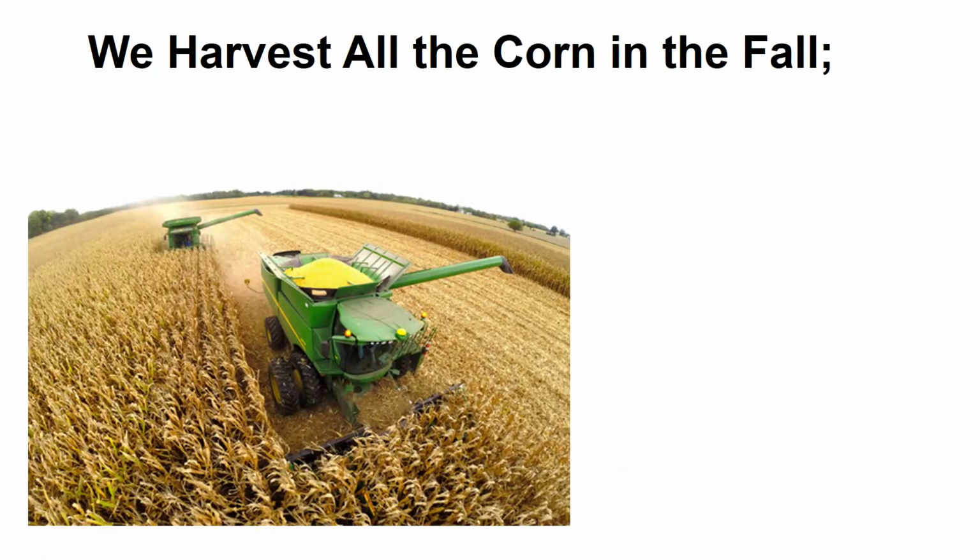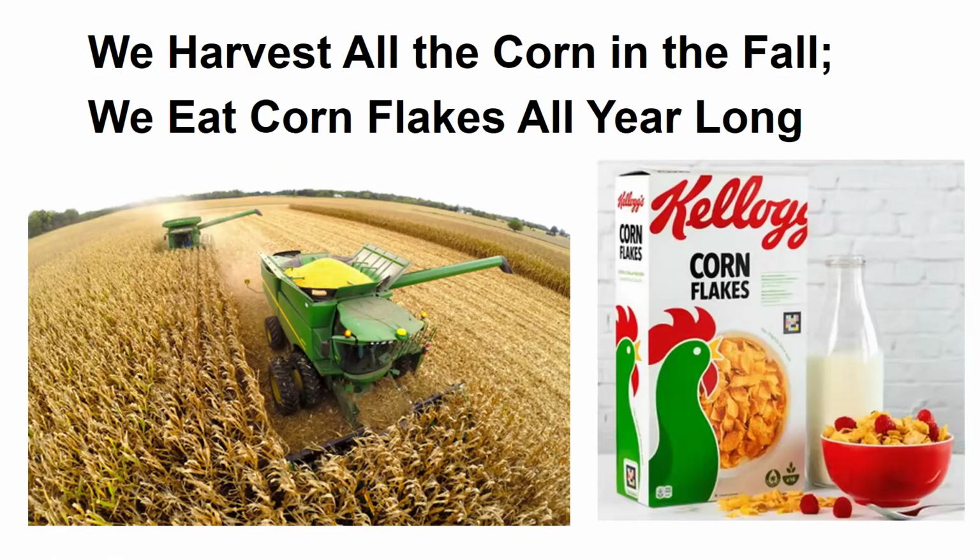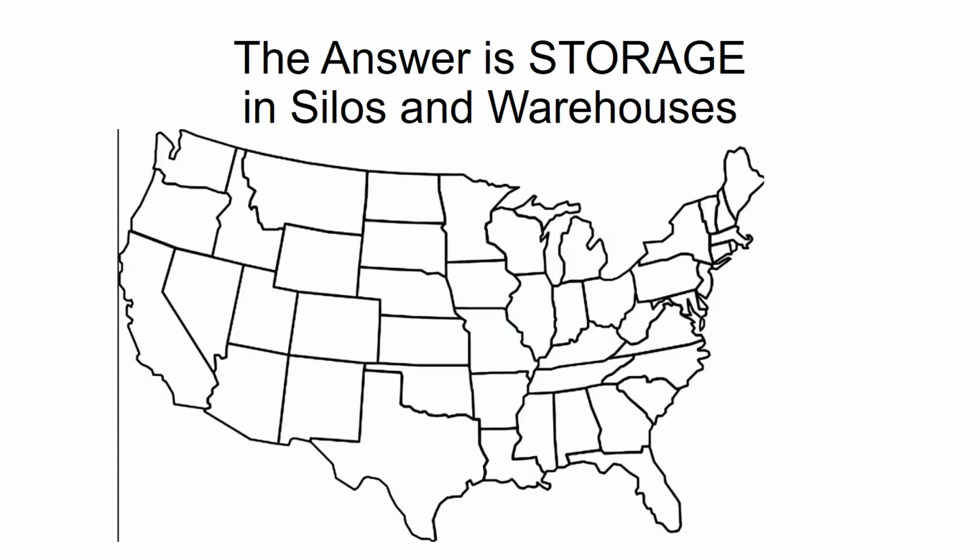Now, we harvest all the corn in the fall, but somehow we manage to eat cornflakes all year long and concentrated during a very short part of the day, usually in the morning. How is that possible? And the answer is storage.